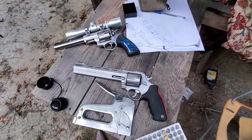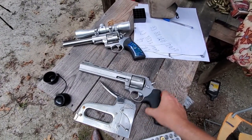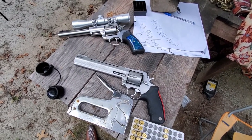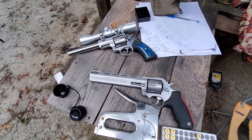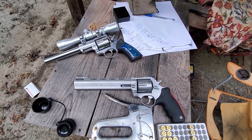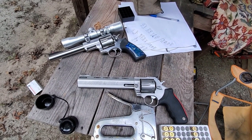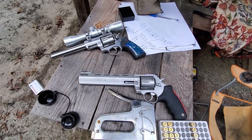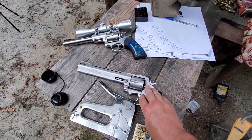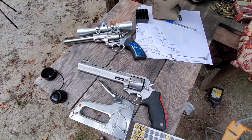But as far as which one of these I would take hunting, I don't know, man. This gun right here is really nice, but I know that open sights really suck in the woods because a lot of the time the deer blends in, and you really need a good scope to draw down on him and make sure you're shooting where you want to shoot and hitting him where you want to hit him. You could do it with this, but I think with the scope, this would leave more options open for you.